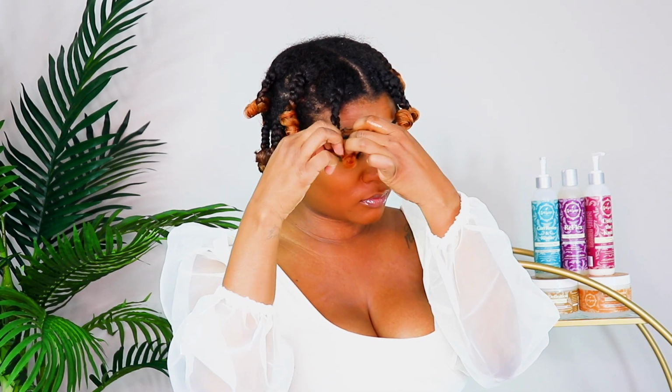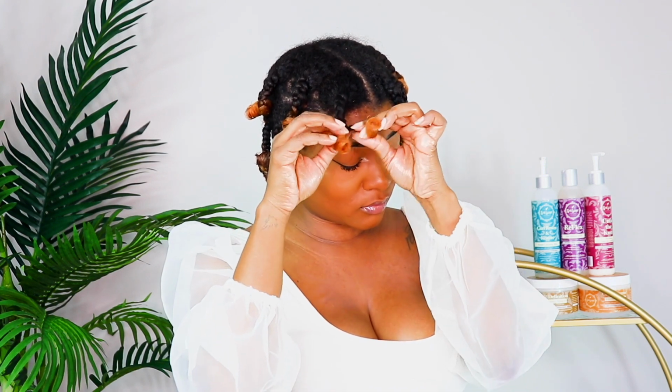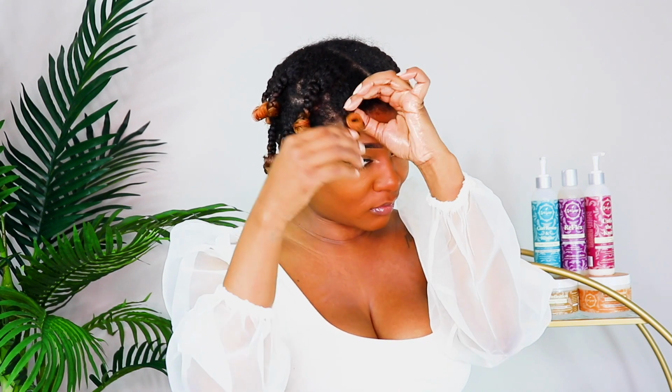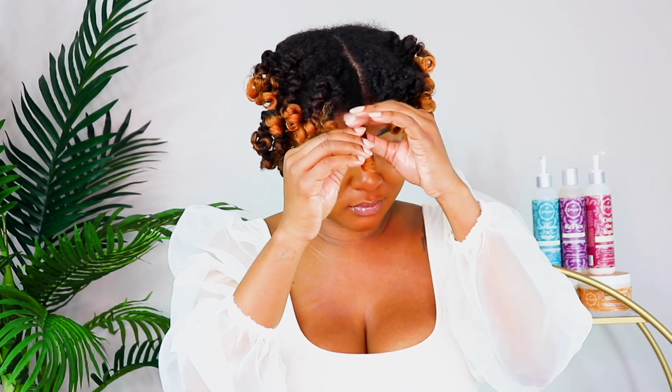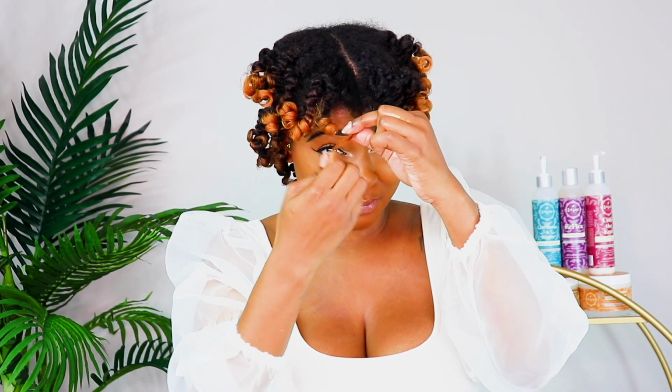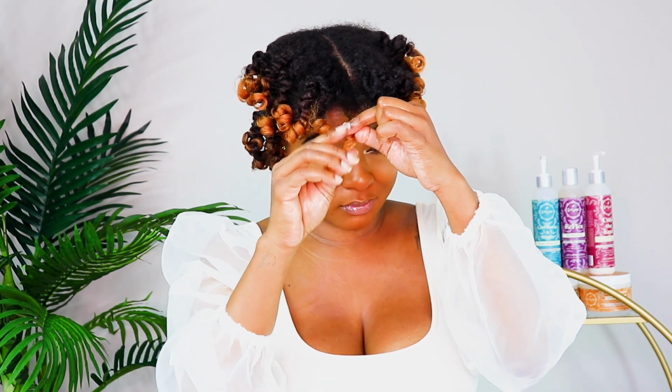So overall, my opinion on these products: super moisturizing. It's definitely gonna be a go-to when my hair is dried out and it needs some moisture and some taming, because it also made my hair very, very manageable. As far as the definition, it's pretty good, but what I really like about my results is how silky and smooth my hair strands feel.